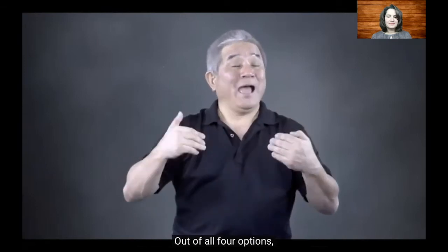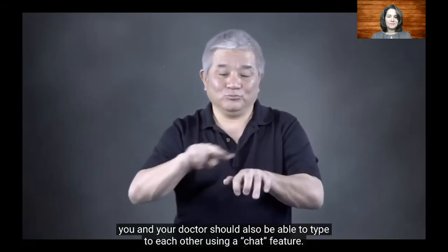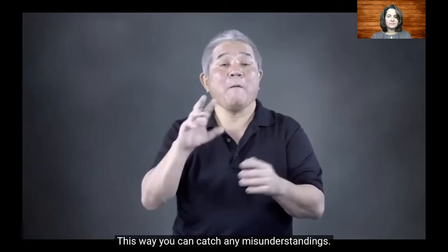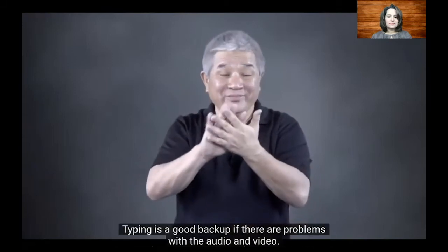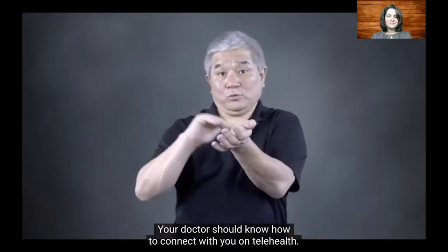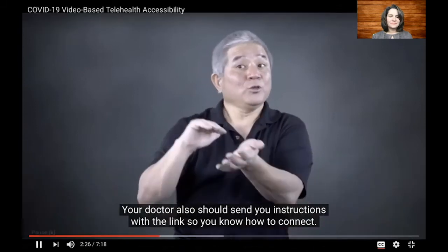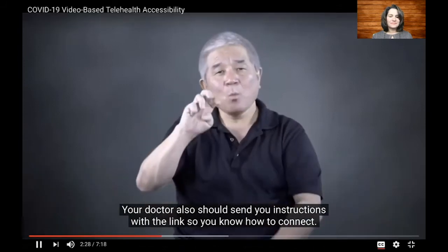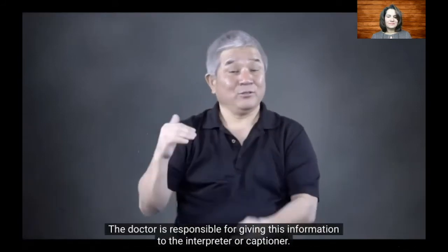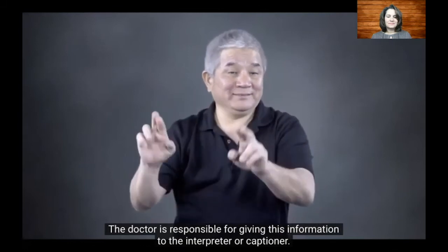Out of all 4 options, you and your doctor should also be able to type to each other using a chat feature. This way you can catch any misunderstandings. Typing is a good backup if there are problems with the audio and video. Your doctor should know how to connect with you on telehealth. Your doctor also should send you instructions with the link so you know how to connect. The doctor is responsible for giving this information to the interpreter or captioner.